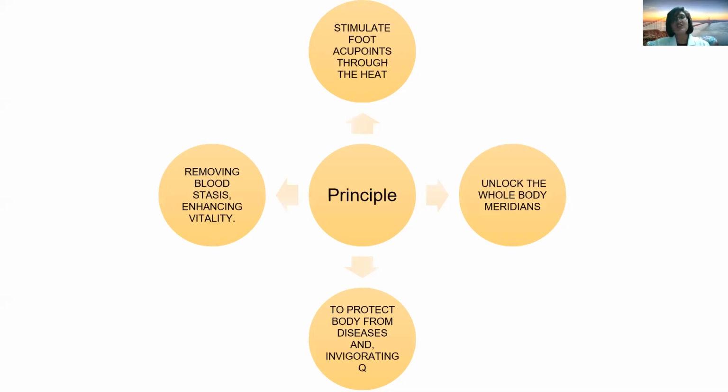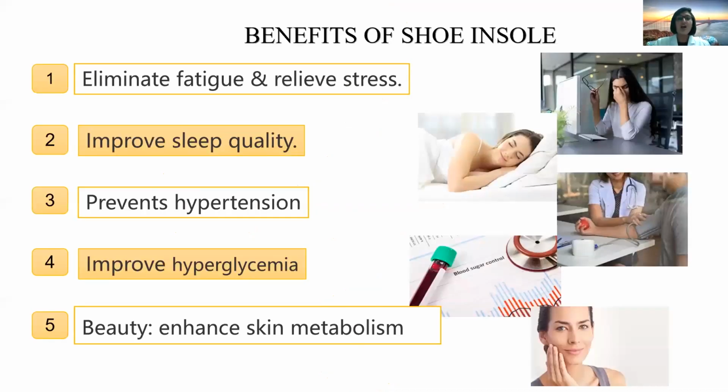So let us look into the core 10 benefits that would help enhance our body with the help of our shoe insole. Here are the 10 benefits. Let us look at it. Number 1. Eliminates fatigue and relieves stress. Here it indicates that our shoe insole improves our circulation and eliminates fatigue and relieves the stress of our body. It also improves sleep quality by enhancing proper circulation.